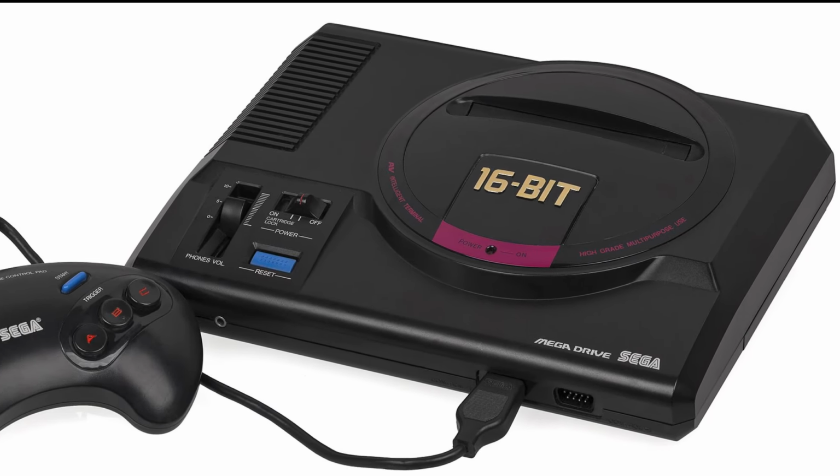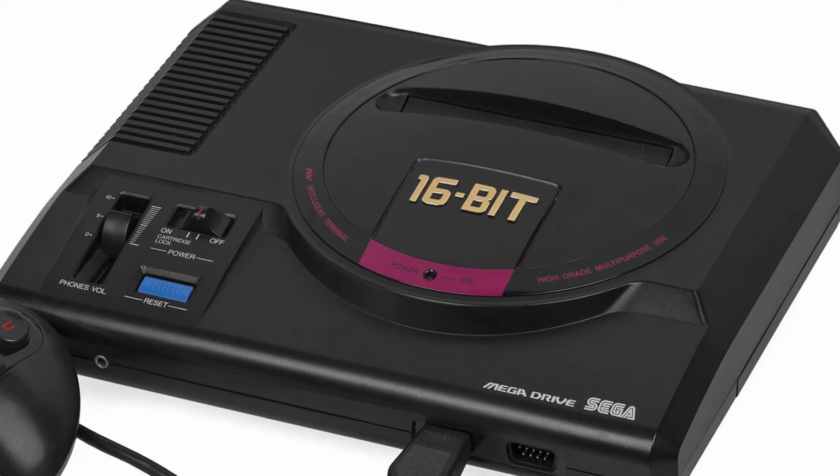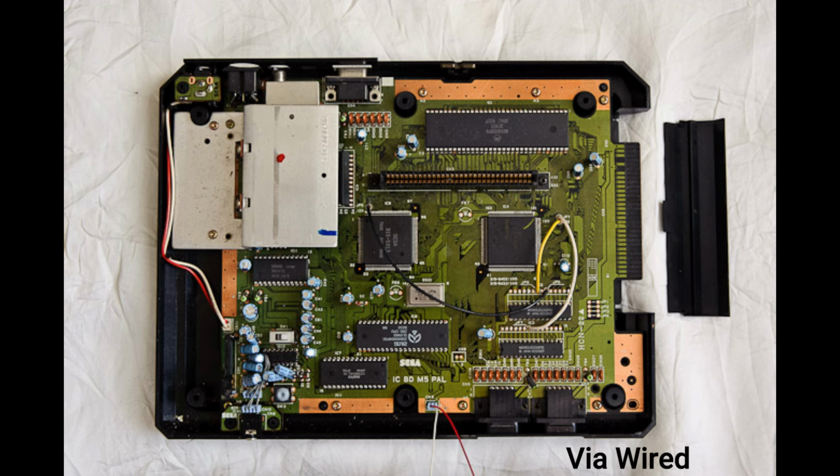Blast processing wasn't just some made up nonsense term that Sega coined as part of an effort to make Nintendo look stupid or less technologically advanced. Blast processing, as it was referred to, wasn't a piece of hardware in and of itself. It was a special graphics technique. The technique itself was developed by Marty Franz, the technical director for Sega at the time.